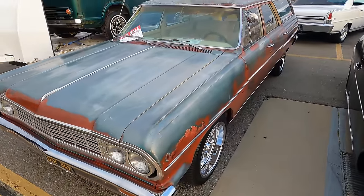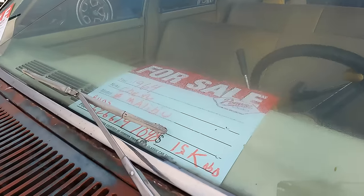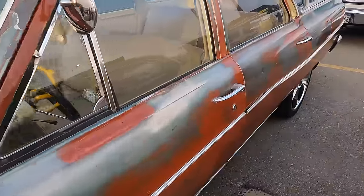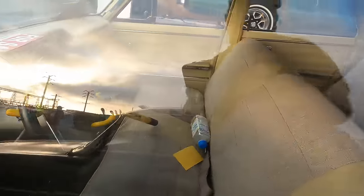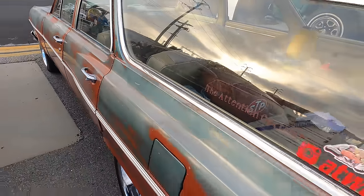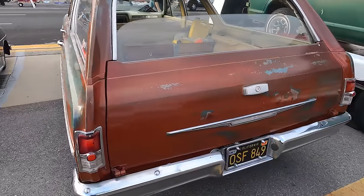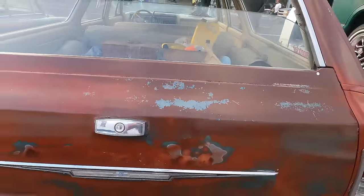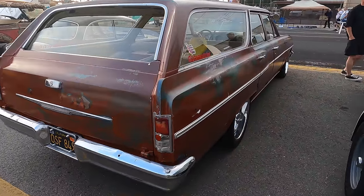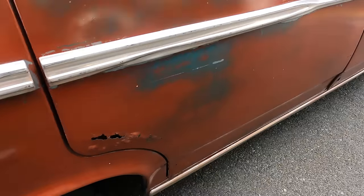Got this 64 Chevelle wagon, 15,000. That's gonna come through. Says it runs. No other information given. Has a bright yellow club. That's what they put on there when they mean business. A little bit of crispiness down there in the doors.